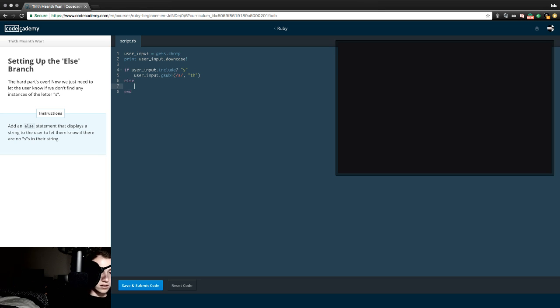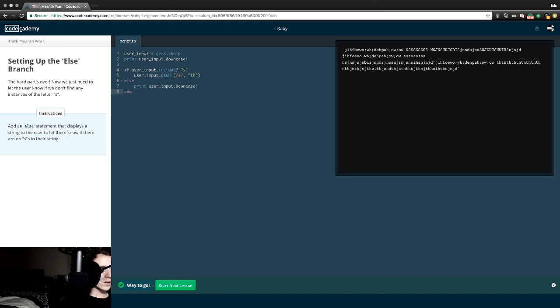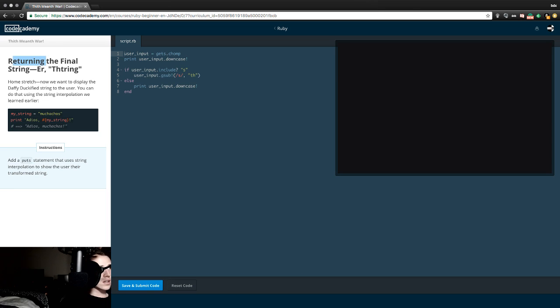Else print user input. That's what I'm thinking. Print. I guess we don't need the double print, kind of overkill. Let's see, does that work? Beautiful, beautiful. All right, that works. That flies. Returning the final string. We'll do a real string sentence test at the end. We'll get there. We're just hammering on the keyboard in the meantime to make it through this nightmare.